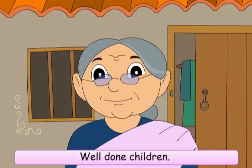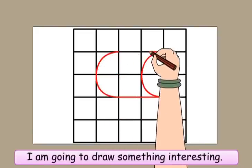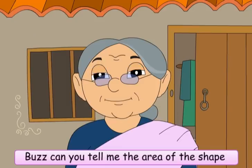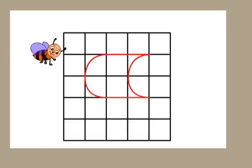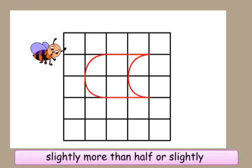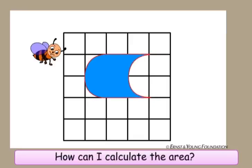Well done, children. Just watch me now. I'm going to draw something interesting. Buzz, can you tell me the area of the shape that I have just drawn? Grandma, the shape is filling the square slightly more than half or slightly less than half. How can I calculate the area?